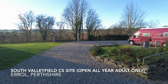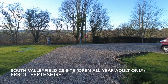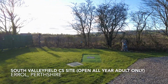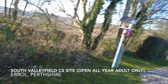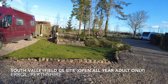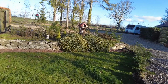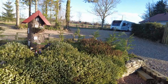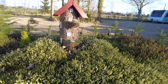So we've arrived at South Valleyfield CS Site, which is in the Perth area, a place called Errol. And it's a lovely little 5-pitch site. It's done very nicely. These are the pictures. So you get a little grassed area next to your van. It's all very nicely kept. All the borders are just filled with lovely little bits and pieces. There's another one of those little houses, and it's got all little lights, and oh, it's just lovely.